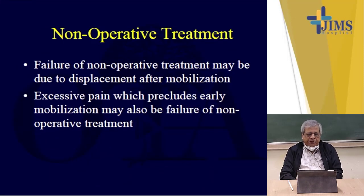Failure of non-operative treatment may be due to displacement after mobilization. Excessive pain which precludes early mobilization may also be a failure of non-operative treatment.